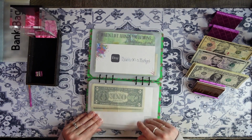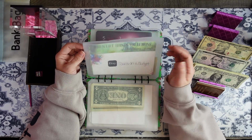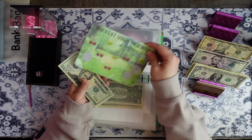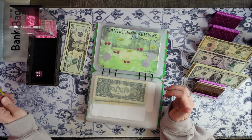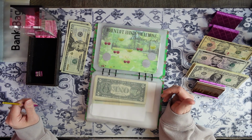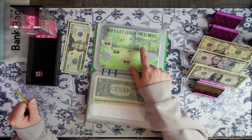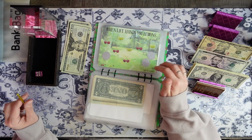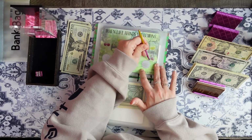All right, next comes from Sarah on a Budget. I could not find a YouTube for her, and I also couldn't find her Etsy again. So I'm not sure if maybe she took a break or on vacation or just decided to stop making videos. This is When Life Hands You Lemons, Make Cherry Limeade, and I love cherry limeade, so I saw this one and I had to have it. And it's just a simple scratch. If you get cherries, it's $3. If you get a lime, it's $5. So let's scratch this one right here. We got cherries.